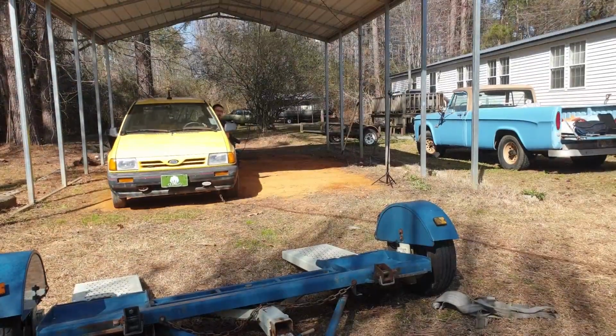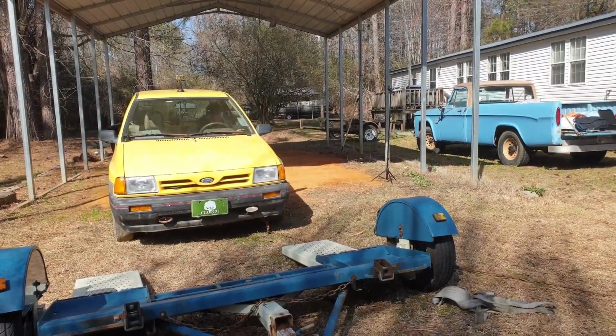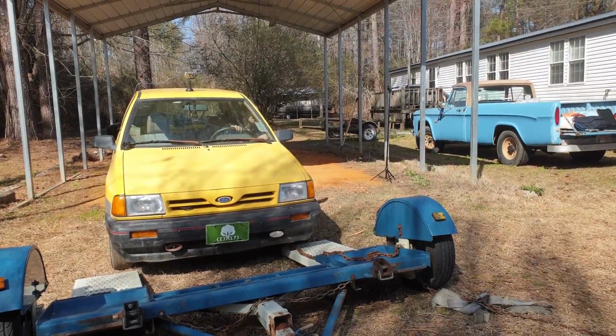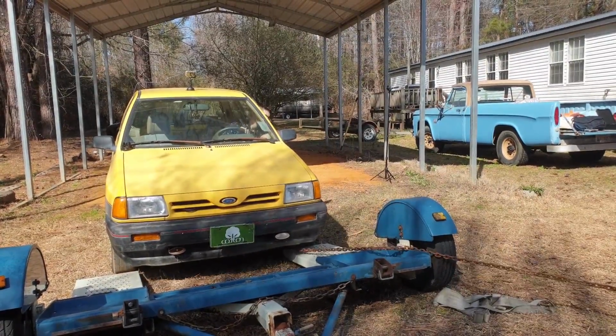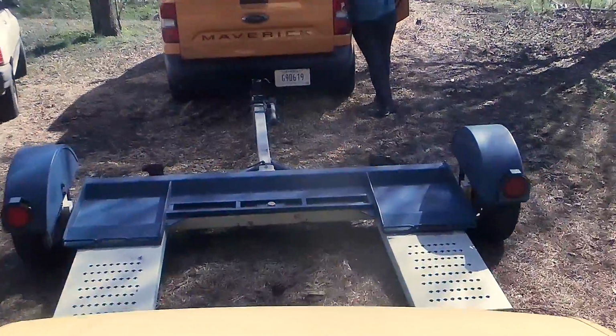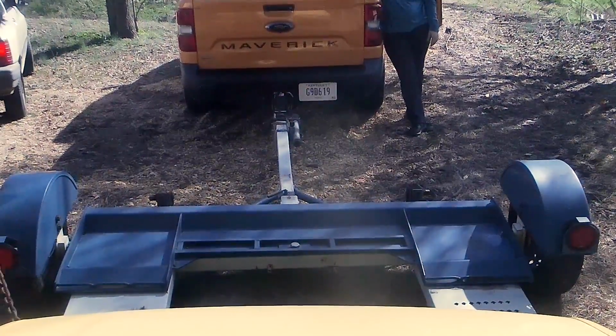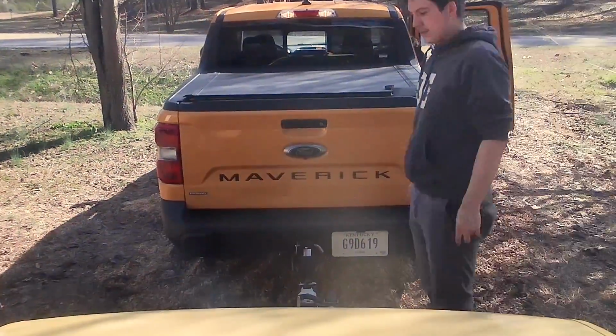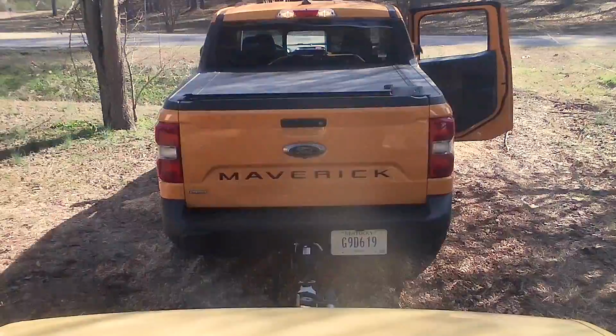From here, the plan was pretty simple. Use a different Festiva and a chain to drag this Festiva up onto the dolly. It went surprisingly well overall. We got her loaded up, not too much difficulty besides a slight little grip loss here and there, but beyond that, not a problem. Loaded up successfully, and then we were soon on our way home.